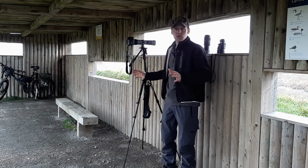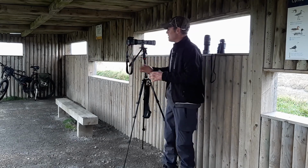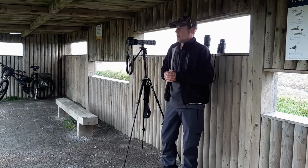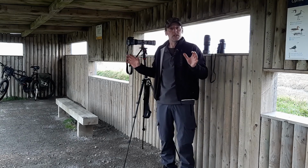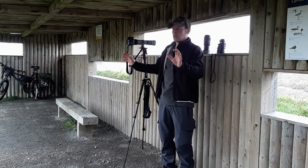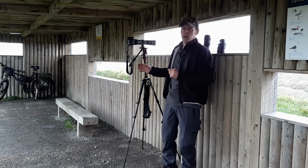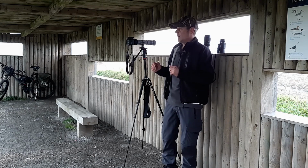So as you can see, there's plenty of room in this bird hide. We've got the e-bike down at the bottom over there. There's no one else here. There's been a couple of people turn up this morning for half an hour or so, and then it all went quiet. It's an absolutely brilliant bird hide. The only downfall is there's actually no back wall to it. So that means when I'm using very high powered magnification with the camera, the slightest bit of breeze will make the image unstable and not very usable.